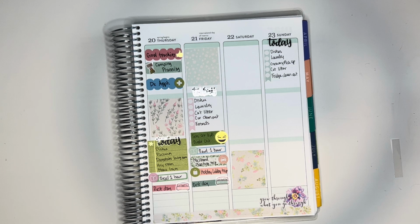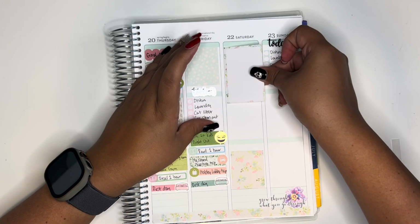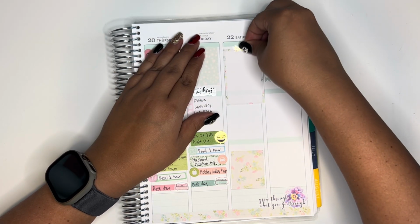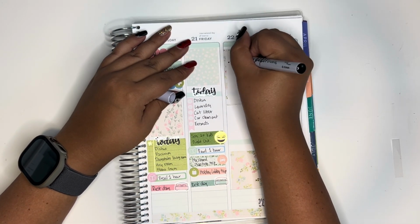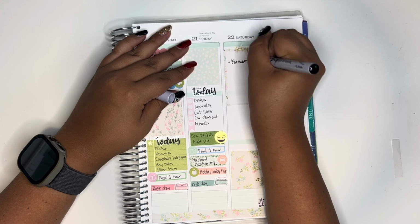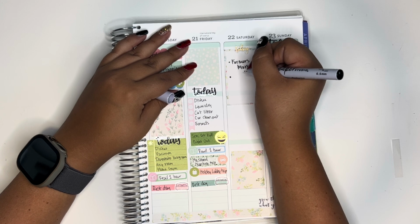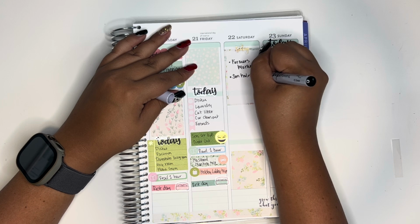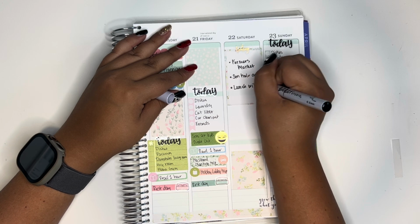Okay, and then for Saturday, I'm going to put this big box here. Then I'm going to put today at the top. And then we went to the farmer's market. My son got a haircut, and then we did lunch with friends.